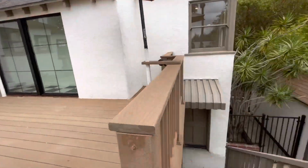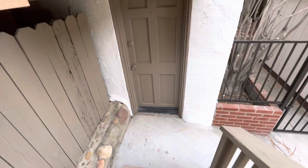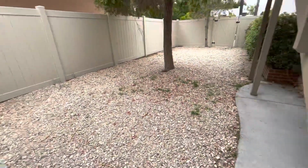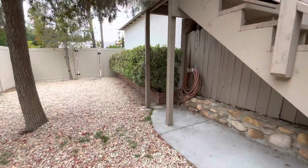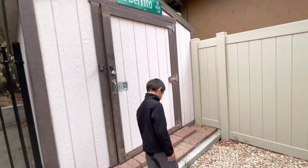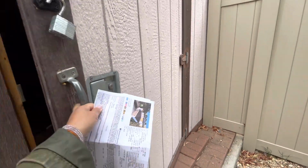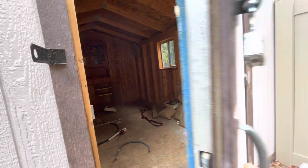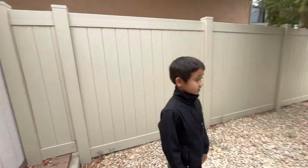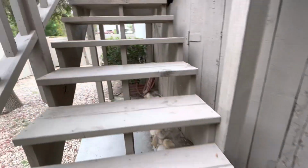This is the view from your deck. We're going to go downstairs. This area. Storage. Just a big storage shed. Is it close to you by this house? Mm-hmm. Let's go back up over here.